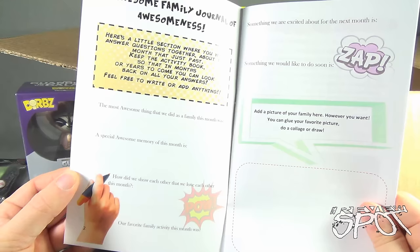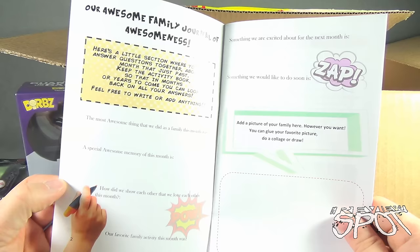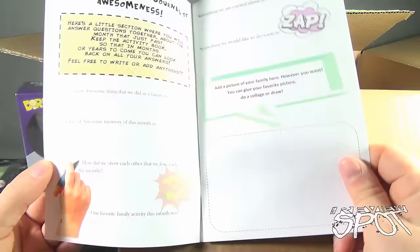How did we show each other that we love each other this month? Our favorite family activity this month was, something we are excited about for next month is, and something we would like to do soon is blank. You can also add a picture of your family, however you want. You can glue your favorite photo, or do a collage, or draw.